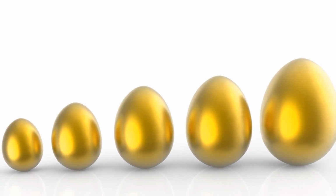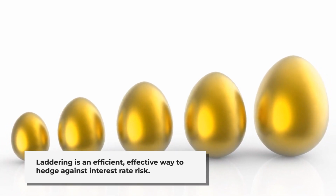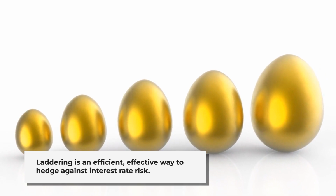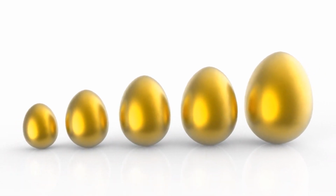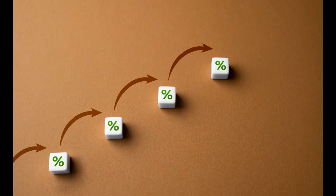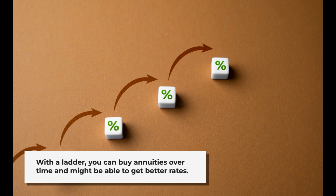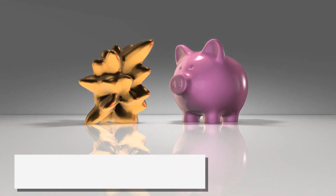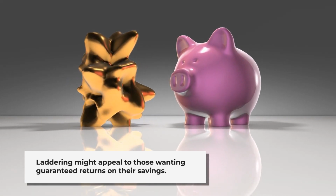Let's say you're saving for retirement and have $250,000. You could invest the full amount into a single annuity at a 3.5% interest rate, but if rates rise to 5% next year, you'd miss out. Laddering prevents this by allowing you to gradually buy annuities over time when you might be able to snag higher rates.